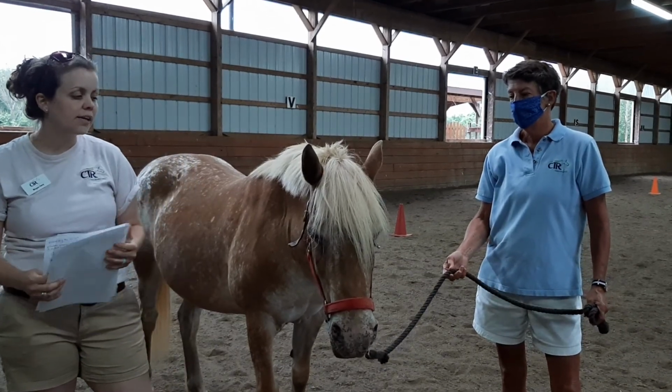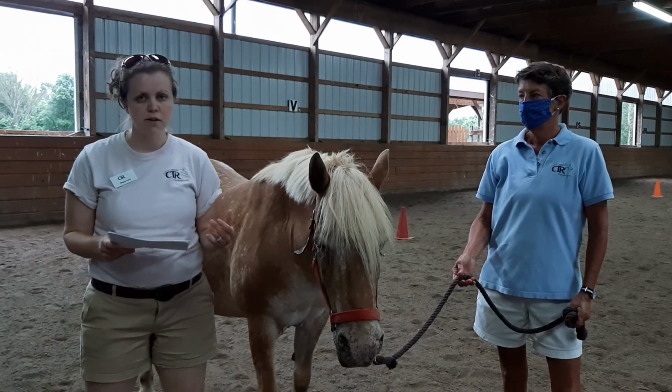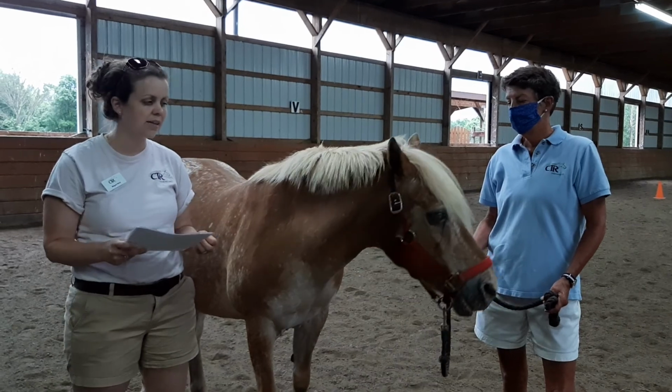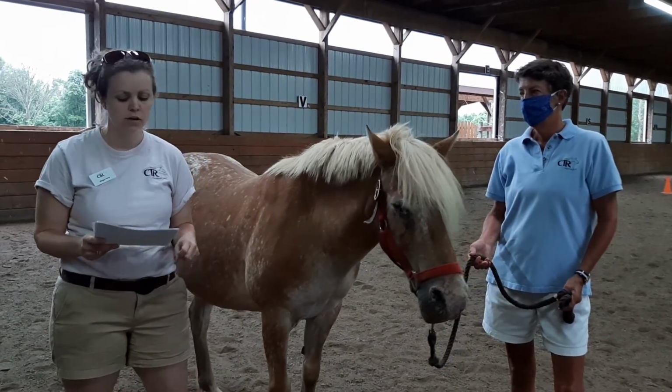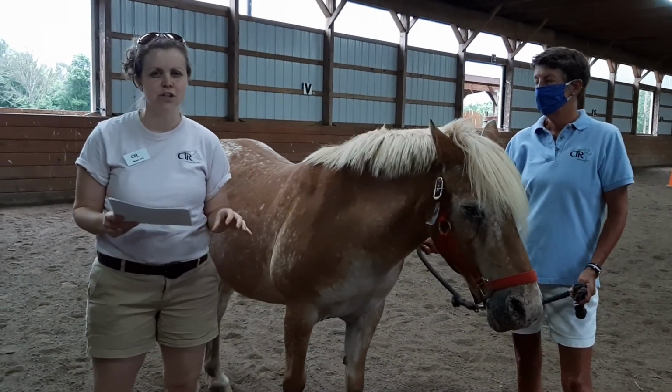So preventing colic: a constant supply of fresh water, like I said, that's probably the number one thing. Small and frequent feeds. Plan a diet of high fiber food. Ensure the feed is good quality. There's no hazards or baling twine.